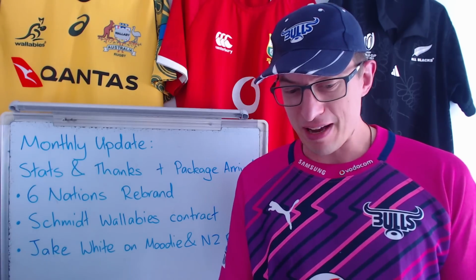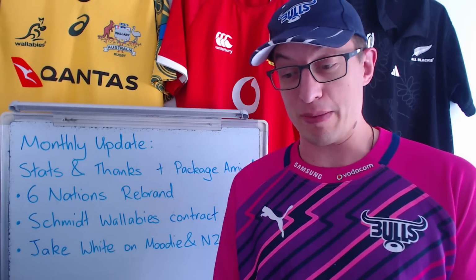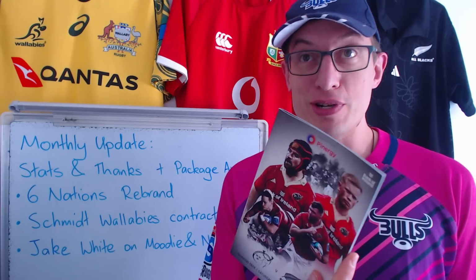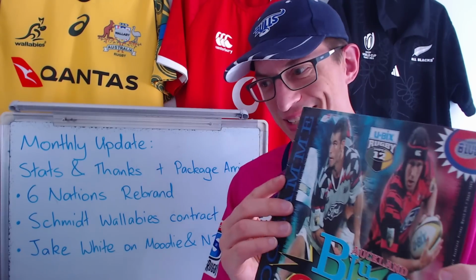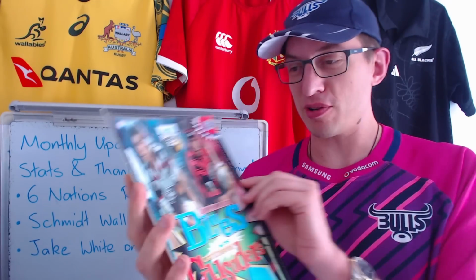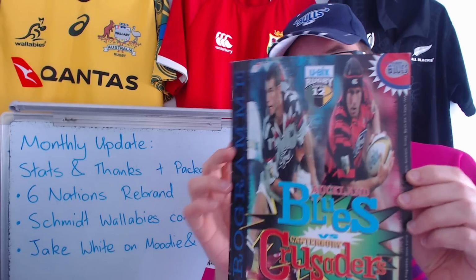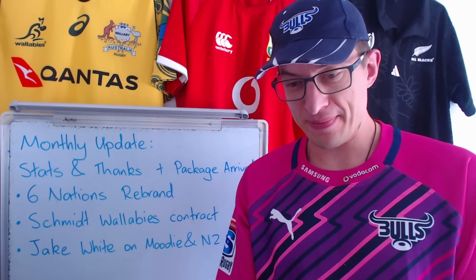But of every game that I've been to at Eden Park in recent years, I cannot remember the last time we did match day programs. So this is pretty cool. I actually probably have some matchday programs lying around. Well, we used to get these. Look at this. Blues versus Crusaders. That's some real 90s kind of graphics on there. Blues against Crusaders matchday program.